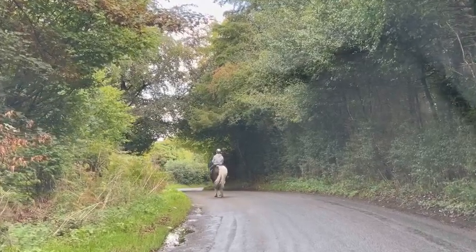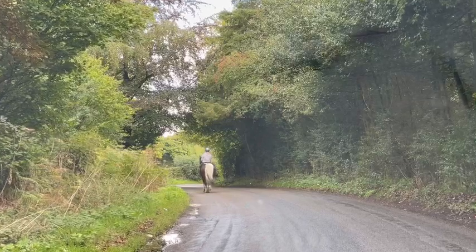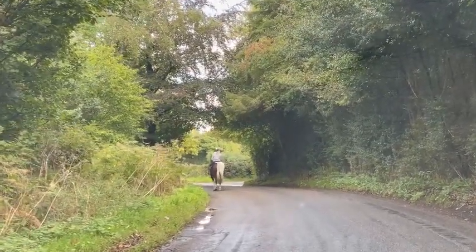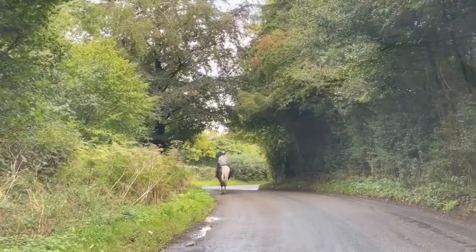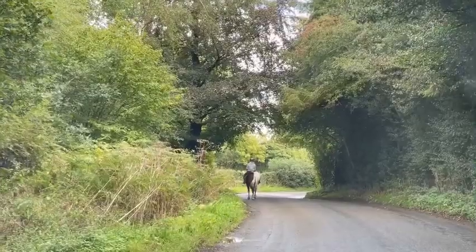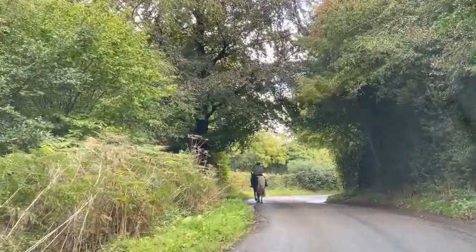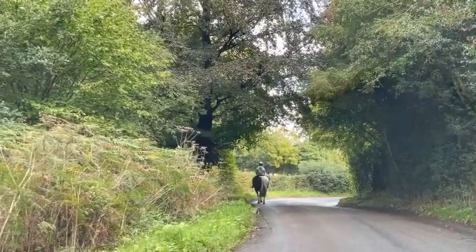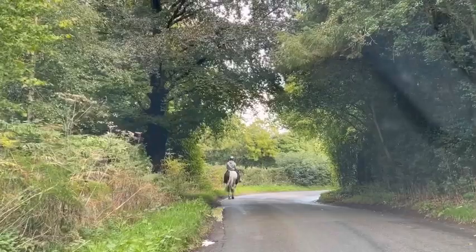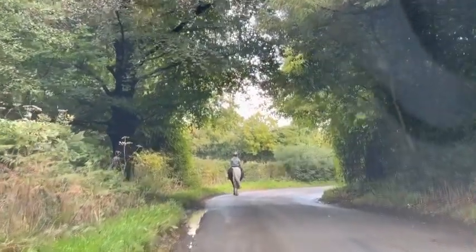At the end of the day, it's got to be enjoyable when you're hacking in general. So she was quite easy to take out. As you can see, she's not too forward on her way home either. You get some that, if you've gone so far and had a canter, then on the way home they get a little bit jig-joggy. She's nothing like that. Nick's got a nice easy rein on her, and she is just quite happily hacking home.